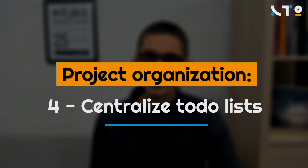Now when it comes to project organization, of course working remotely doesn't make it easier. That's why the next tip is to centralize to-do lists. And for that, the tool you use doesn't really matter. The real challenge is to use one on a daily basis, being sure that each member of your team focuses on their own goals and progress.